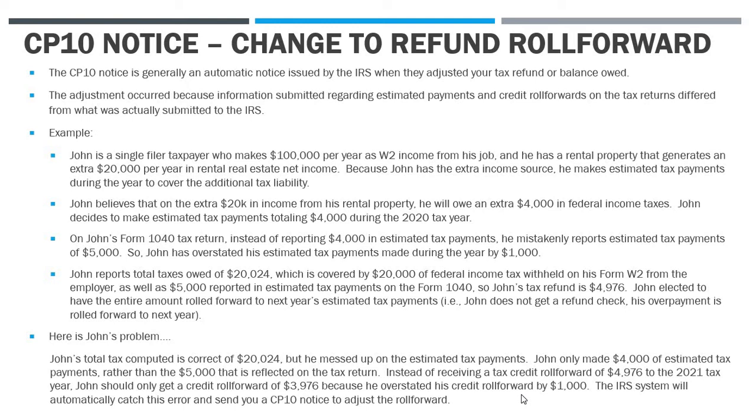Now, the IRS system, when he files his 1040, generally will automatically catch this. It's going to match up the amount of estimates reported on the return versus what was actually paid. And when it sees that discrepancy, it makes an automatic change, and then it sends out this CP10 notice to let John know, hey, look, we have information that says you only paid $4,000, you reported $5,000, so we're adjusting your credit roll forward by this amount.